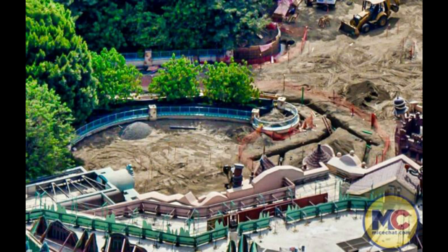Here's a closer look at the previous area where the fountain was. It is empty now, of course. This will become more park space, and maybe some stroller parking as it has been in the past. Roger Rabbit looking great down there, show building, just chilling. I'm sure it's getting some nice facade work. I can't wait to see what the facade of the Roger Rabbit show building looks like.